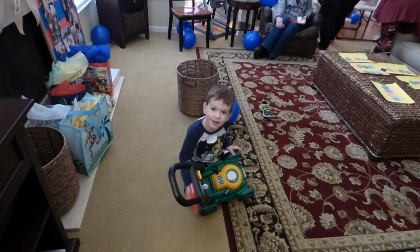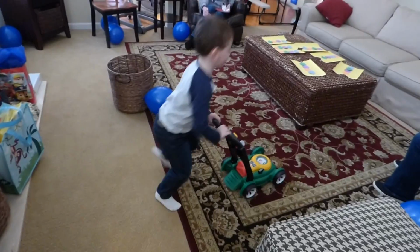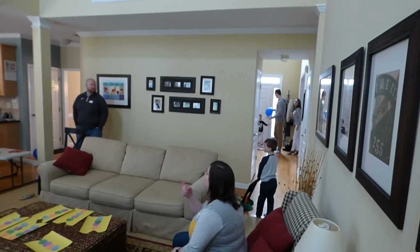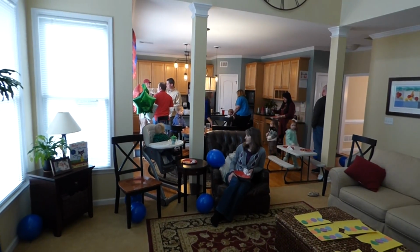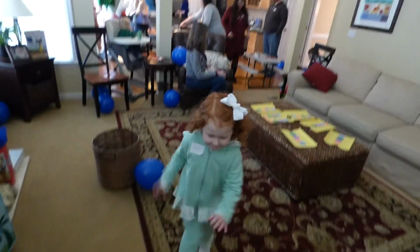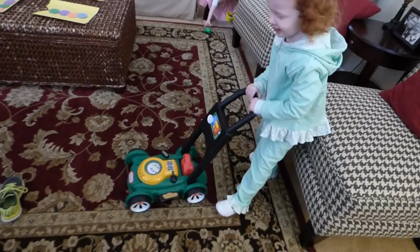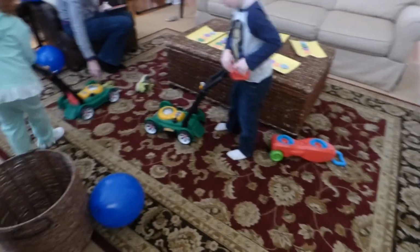Are you fixing that? You put some gas in it? Good. Now it's going to run longer. The lawnmower. Put some gas in it. Has it got gas in it? Okay. Oh, all right. Mow that shoe down.